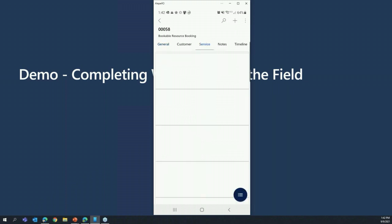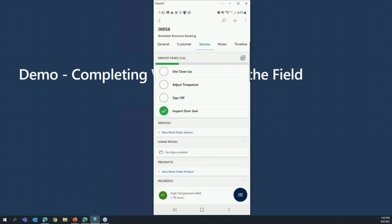I can go to my service tab on my mobile device, and I can see everything that I need to do in order to complete this work order item. I need to inspect the door seal, which is one out of the 4 tasks available. And after reviewing that door seal, I've noticed that the temperature still hasn't been adjusted correctly.